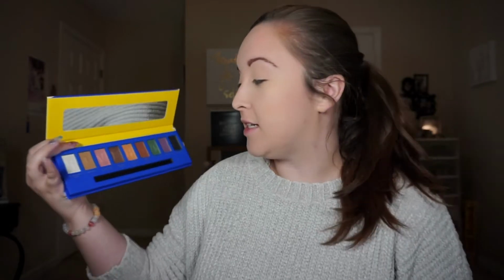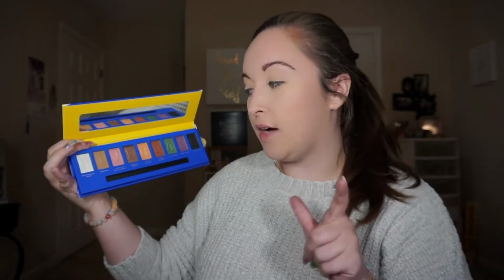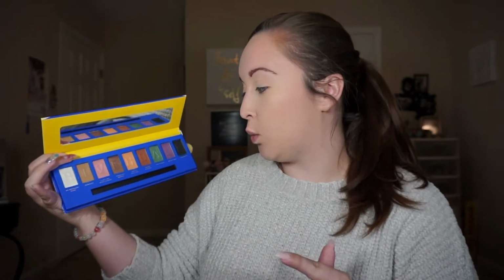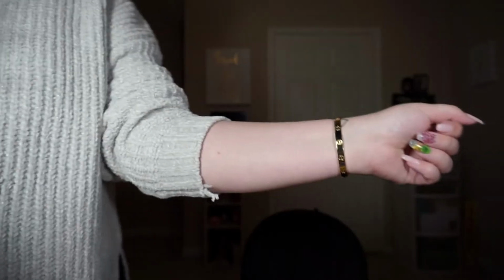So, my first initial thoughts on the palette is that there are a lot of shimmers. Not a lot of matte transition colors, so I will have to use another palette in conjunction with it, but it looks really good. So give me just a second and we're gonna jump into some live swatches.